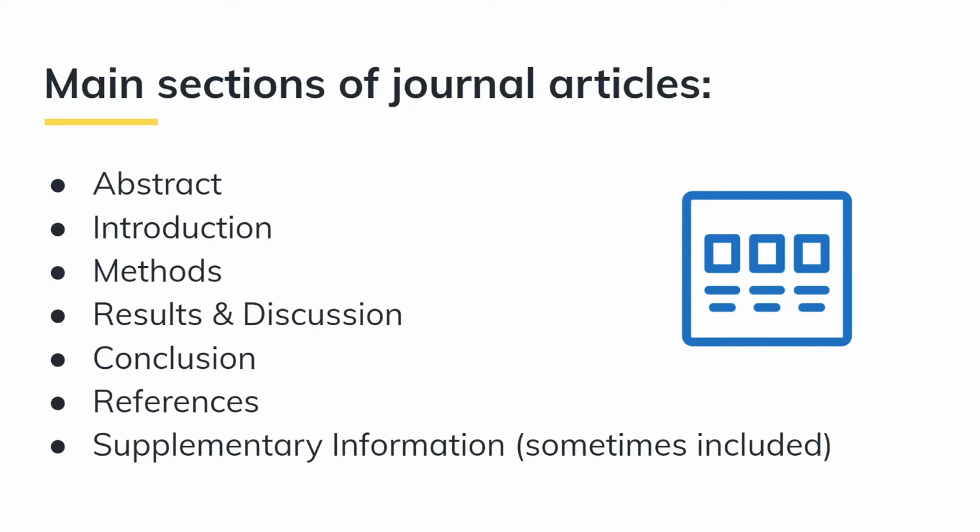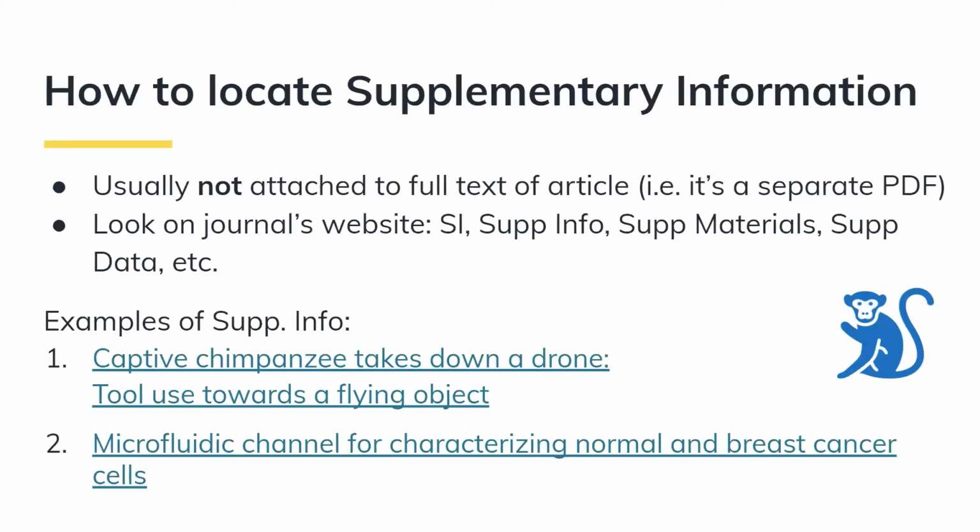So that is sometimes included with journal articles, but sometimes not. That's kind of a tricky part about reading journal articles, you have to keep your eye out to see if they reference any sort of supplementary information. Because if you read the article and you miss that supplementary information, you're kind of missing half of the article. Also know that it's usually not attached to the full text of the article. So if you just download the PDF of the article, it's not going to be in there. It's usually a separate PDF. And look for different terms on the journal's website, like SI, supplementary info, supplementary materials, supplementary data. Those are the types of words that journals might be using to describe this.